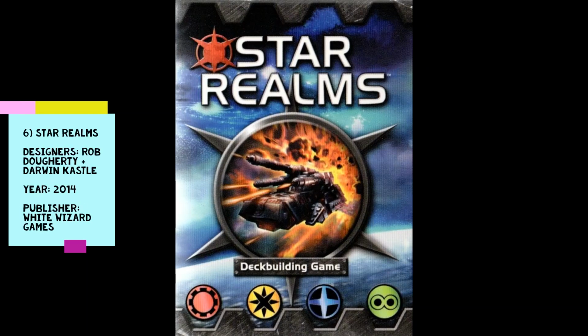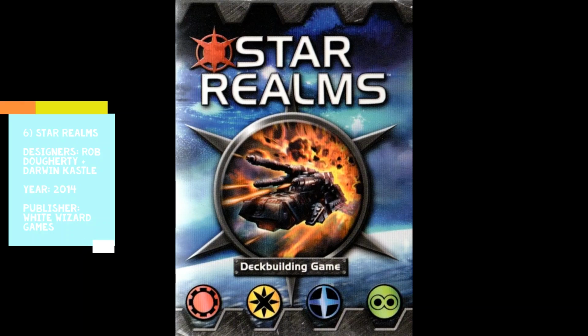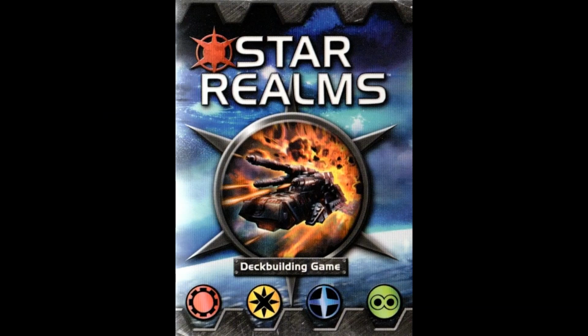Number 6, Star Realms, designed by Rob Doherty and Darwin Castle, and published in 2014 by White Wizard Games. When I first considered making this list, I wasn't sure how I was going to handle deck building games. The central mechanic of deck building games is that you start with a small deck of relatively lousy cards, then cycle through that deck over a series of usually pretty quick turns, improving the deck each turn by acquiring new cards and getting rid of old ones. And I love deck building games, but I wasn't sure where to go for purposes of this list.